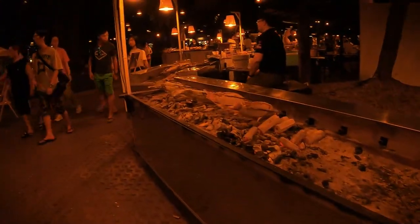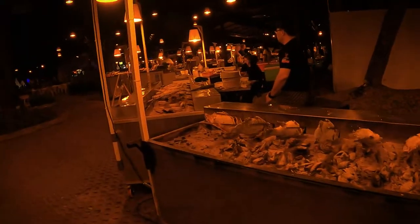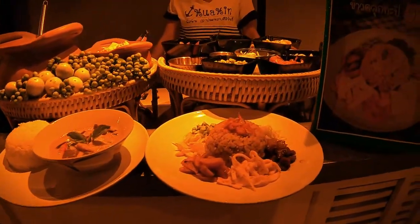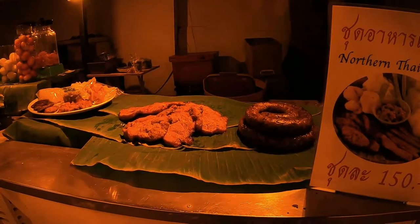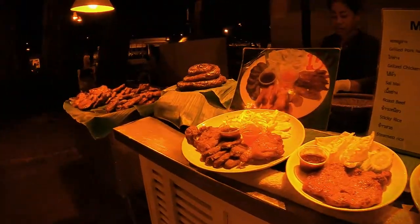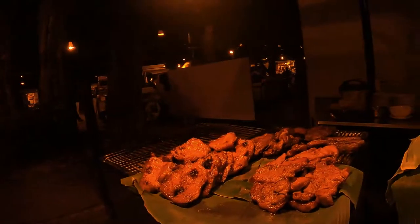Oh, check this out. They're cooking the fish here. You can feel the heat. Gotta keep a distance because it's hot. That's green curry. Some northern Thai food. Looks like sausages and some beef. There's some other kinds of beef as well. So all the sections are split up into beef and fish and fruits.